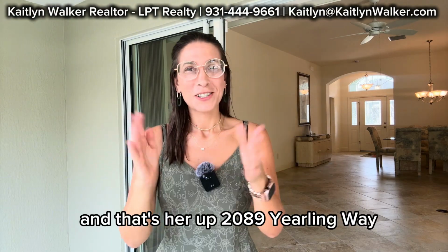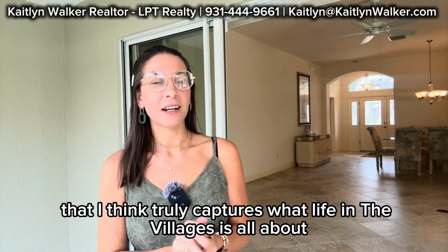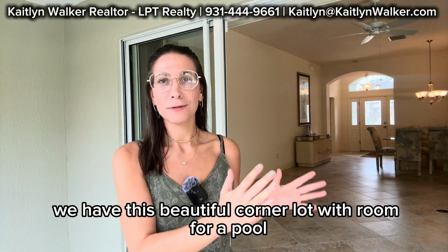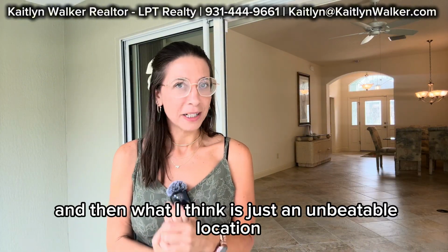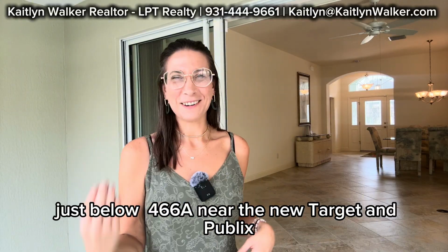And that's a wrap. 2089 Yearling Way, a stunning Lily floor plan that I think truly captures what life in The Villages is all about. We have this beautiful corner lot with room for a pool, the glass enclosed lanai, and then what I think is just an unbeatable location just below 466A near the new Target and Publix.